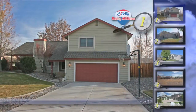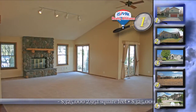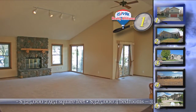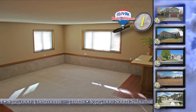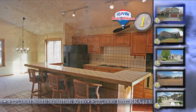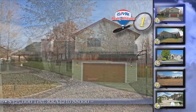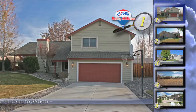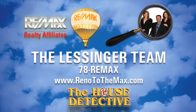Okay. You'll feel right at home the moment you step into home number 1. That may just be the fire roaring in the fireplace in this South Suburban home. This 4-bedroom, 3-bath home has a great room with a breakfast bar setting off the kitchen, and there's a formal dining area. You'll also find a family room with its own wet bar. Outside is mature landscaping and partial city views from this nearly half-acre lot. This 2,951 square foot home has an asking price of $325,000. Call the Lessinger team at RE/MAX Realty Affiliates. Ask them to show you home number 1. Their number is 78 RE/MAX.